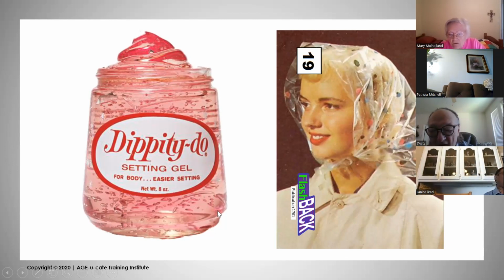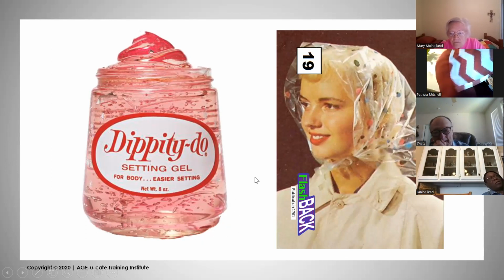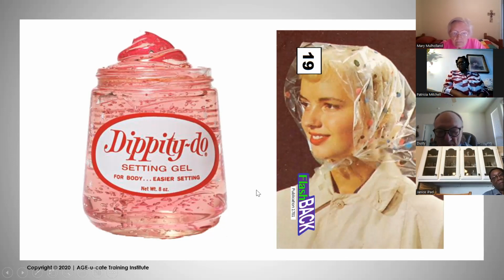Kroger's got the brown bags. You have to ask for them. And I think Albertsons does too. Yeah, you have to ask for them. I worked at Kroger's. They got brown bags. I didn't know that. Nice.